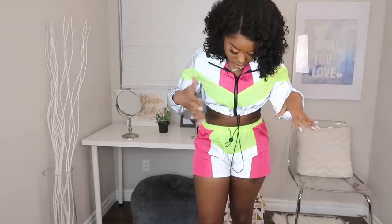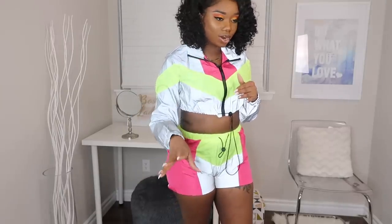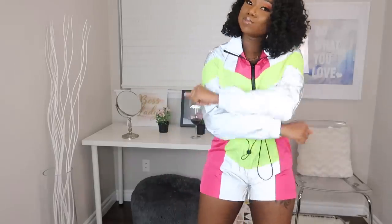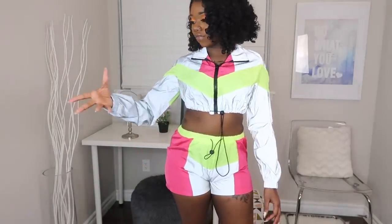Yeah, I really like reflective outfits, and I like the design on this. It's super cute. It's giving me spring vibe. I don't know if you would wear this in the summer, because let me tell you, I wore reflective pants at a club once. And sis, because I'm a person that likes to move around, it really got sweaty in there.